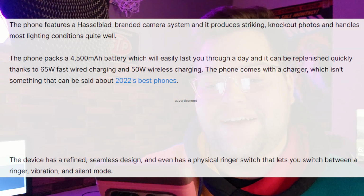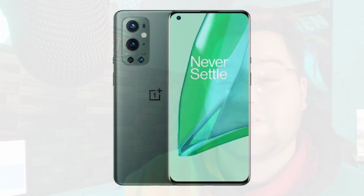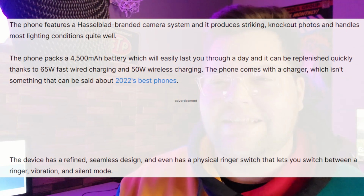It also says the device has a refined, seamless design, and I'll pop a picture of it right there. It actually looks pretty good. Really, really sexy phone. And it says it even has a physical ringer switch that lets you switch between ringer, vibration, and silent mode. So anybody going from Apple to Android, this may be a feature that you guys are used to, and this is going to be on here. I think it's always great to have a physical button like that.